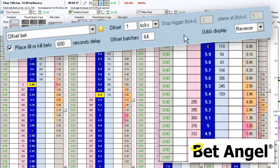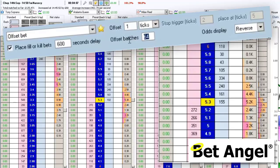On the top left hand corner of BetAngel you can see I've got it set up with offset betting. It's going to offset by 1 tick, and it will place that bet in the market, hold it for 600 seconds, 10 minutes, and then put the counter bet in. But you can see I've got offset batches set to 64. So what's going on here?